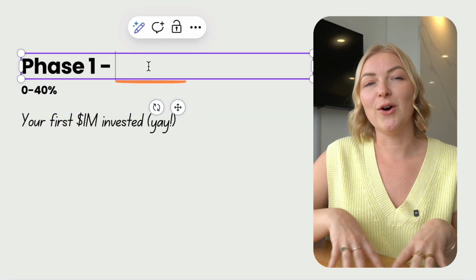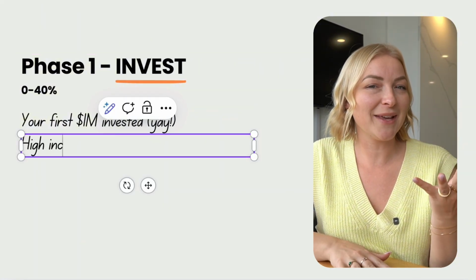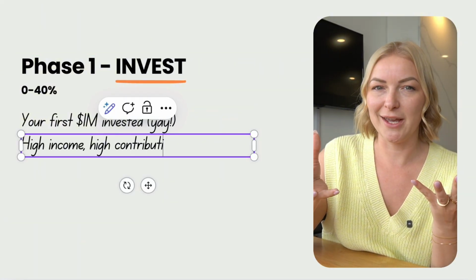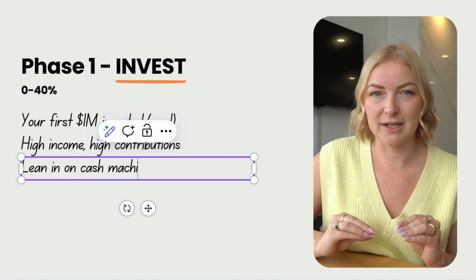Phase 1 is all about invest, invest, invest. It's about making as much as you can and contributing as much as you can. We're talking about taking on more clients than you would in the future, saying yes to more of the brand deals coming to your door, saying yes to more of the opportunities, maybe coaching a few more people than you would like to in the future, leaning in on the cash machine aspects of your business.